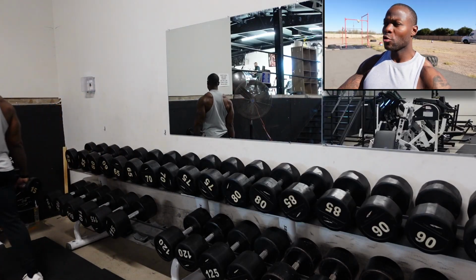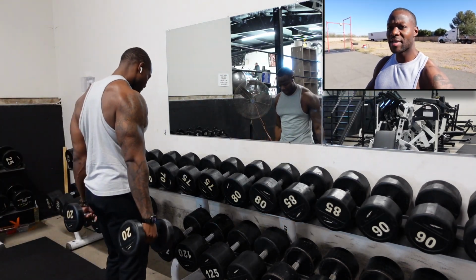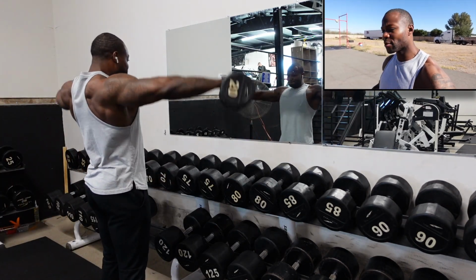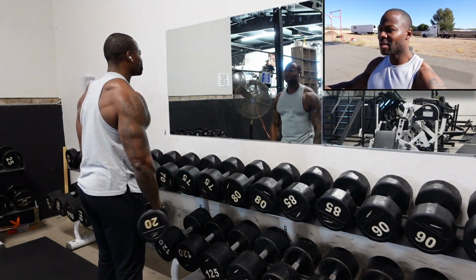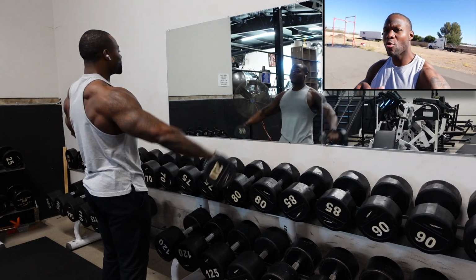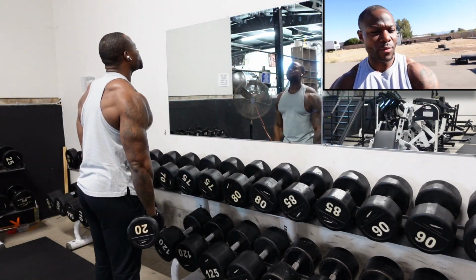Run the rack. So what I'm going to do at run the rack is with lateral raises, I'm going to start at about 10 or 15 and I'm just going to keep increasing the weight doing sets of 10. So I'll probably go 10, 15, 20, 20. I'm not really sure on which numbers I'm going to hit, but I'm going to go up and then I'm going to come back down. All right. So that's what run the rack is, man.